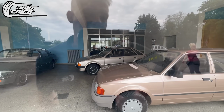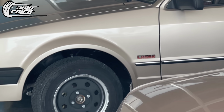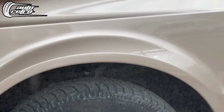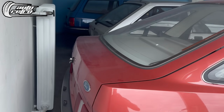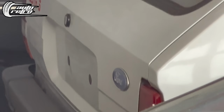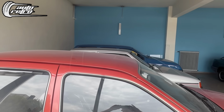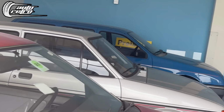Still got its plastic on its seats. Try and zoom in for that. Still all brand new. Fiesta's an S. They do look a bit dusty. They look like they haven't been cleaned for a while. There's a sticker on the front there as well. I don't know what that sticker says.